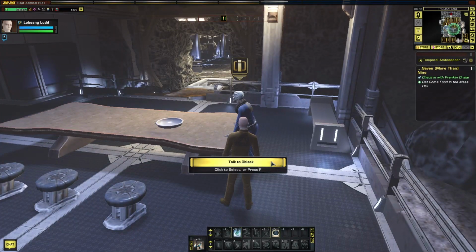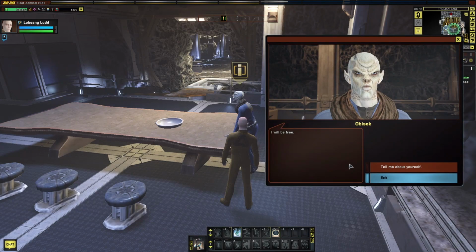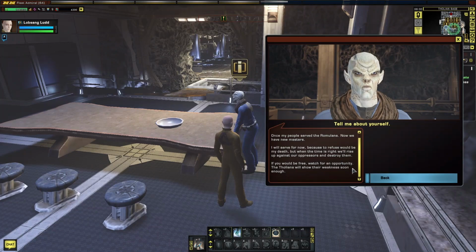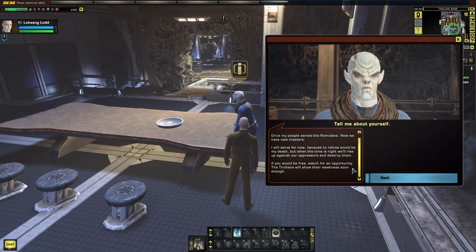How about you? You seem like you might have a good story in you. I will be free. Tell me about yourself. My name is Obasek. Once my people served the Romulans. Now we have new masters. I will serve her now, because to refuse would be my death. But when the time is right, we'll rise up against our oppressors and destroy them. If you would be free, watch for an opportunity. The Tholians will show their weakness soon enough.